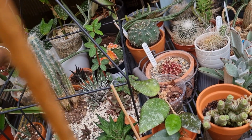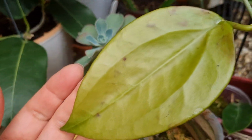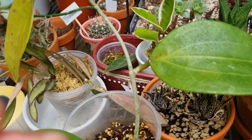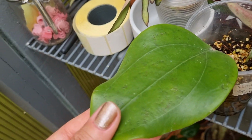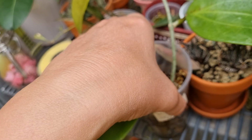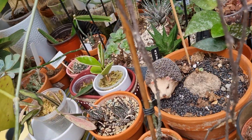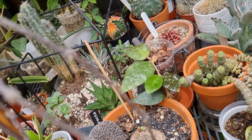Yeah, I watered yesterday, and look how beautiful it is. I think it's going to grow more, and I'm so happy about it. I mean, this Hoya is absolutely gorgeous. Look at the main leaf. Very beautiful. I love this Hoya so much. And this year it grew 2 new leaves, which makes me even happier.